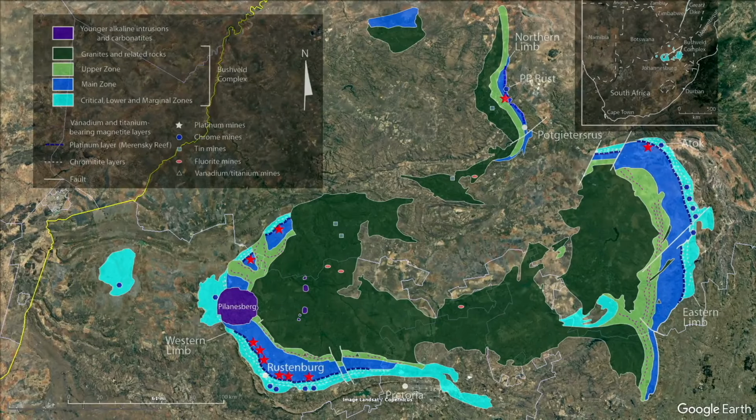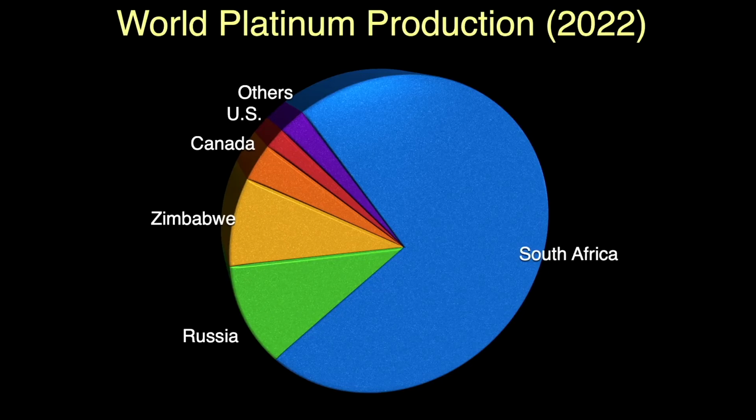The world produces only about 189 metric tons, or 189,000 kilograms, of platinum annually. The vast majority of the world's platinum, about 74%, is mined in South Africa. Russia produces about 11% of the world's supply, and Zimbabwe about 8%. The remaining 7% is produced by Canada, the U.S., and others. The Big Nickel Mine only produces platinum as a byproduct.